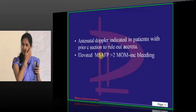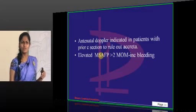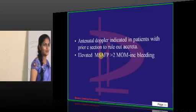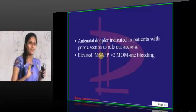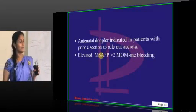Eclampsia. What? Double setup. Think about, oh, you are still thinking about double setup. That is for homework. Now come to class. I have to repeat my question once again.